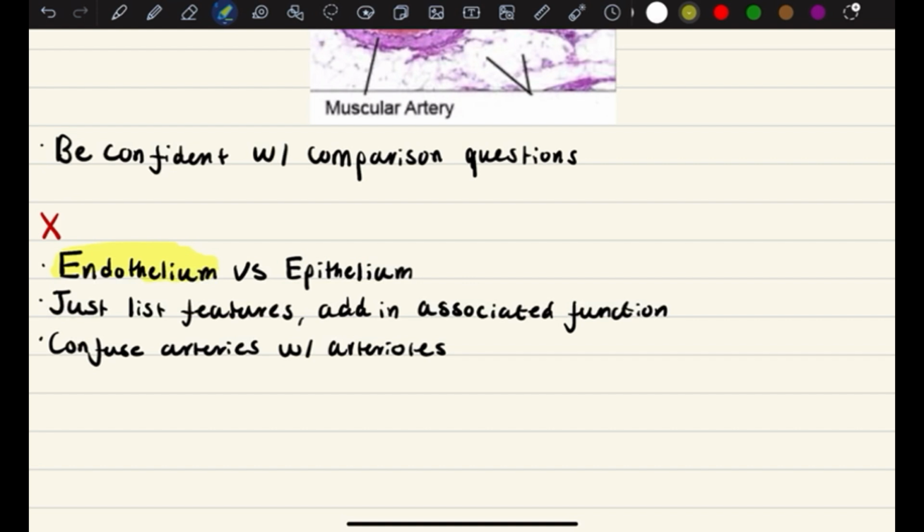I'd also say don't just list features. Whenever they ask you, I'd always throw in the function as well, just because I think it's good practice, and you never know what marks you can pick up by just doing that. Yeah, it might be a small 1 or 2 marks here and there, but guys, I promise you it adds up. And also arteries, arterioles, and even veins and venules, just don't confuse them. They sound really similar again. I don't know why they do that in biology. They do sound similar. Just don't confuse them.